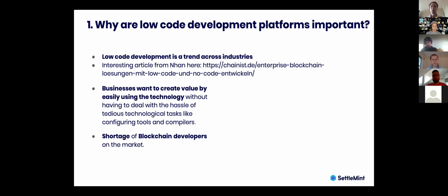And then, of course, in the blockchain space, there is a shortage of blockchain developers on the market, which makes it very difficult for companies to find the skills that they need in order to develop their blockchain competencies in-house. And so that's why a blockchain platform can be quite an easy and good solution for these companies. And then the lack of blockchain expertise in the market, of course, creates more competition.